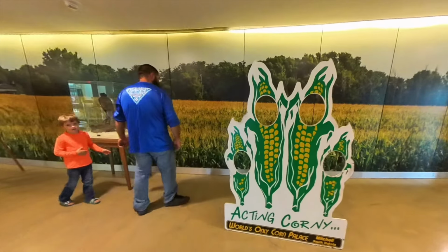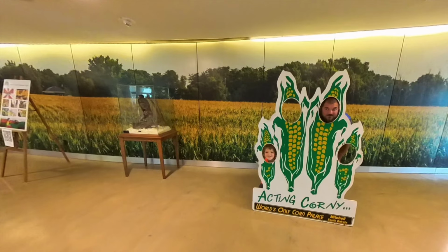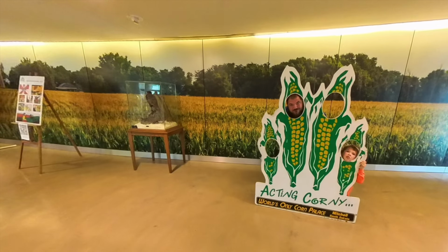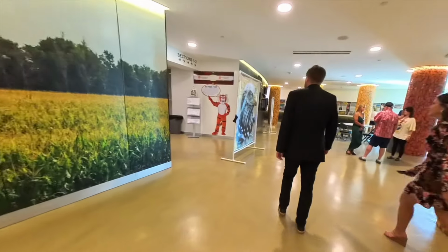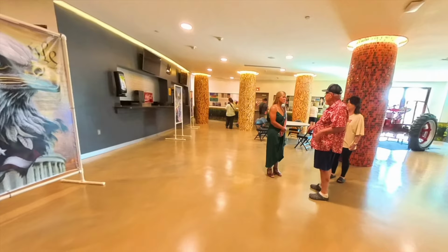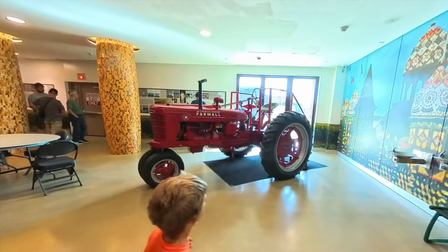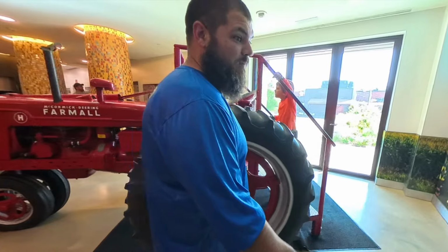You have to take a picture. Corn Palace. All right, it says you have to act corny. Act corny. Perfect. What else is there? Oh, did you see the tractor? They missed out. Yeah. I think this is an event center. It looks like there was seating in there. Some dressed up people.